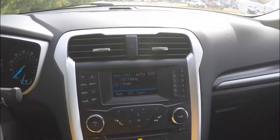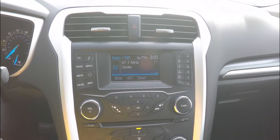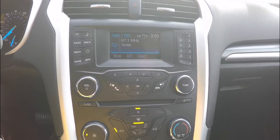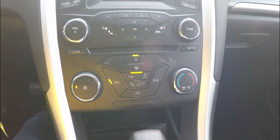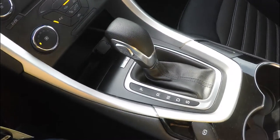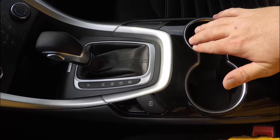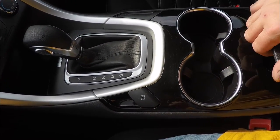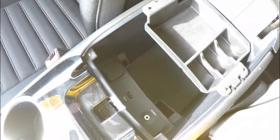Moving down the center stack, the satin silver trim continues. AM/FM, Sirius satellite radio, also a CD player, your controls, and climate controls below. This vehicle does have the Sync Bluetooth system, electronic parking brake, dual front cup holders. You have your high gloss piano finish as well. Storage in your center armrest with the USB port and auxiliary input jack. This also removes.